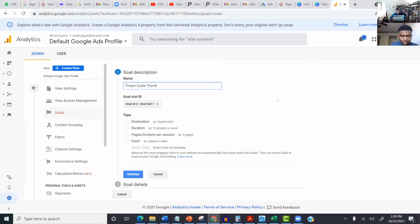And you can just put capital TY there. That is just going to tell you that this is triggered when they hit the prayer guide thank you page. And you know that they have to go through the prayer guide sign up to get to it. So you know they downloaded it, okay?